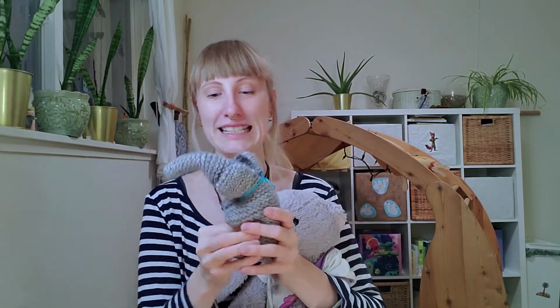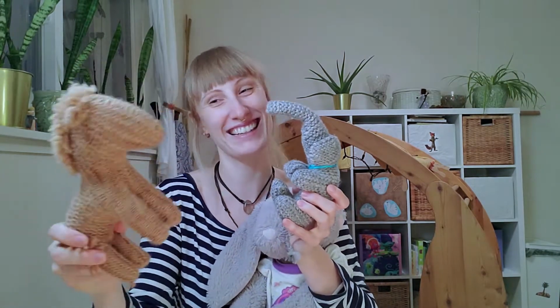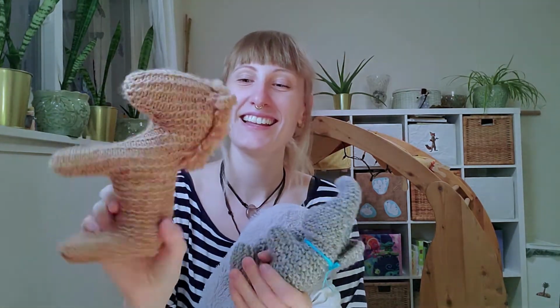And you can of course have more Waldorfy stuffed animals, like we have here this elephant. It's knitted out of wool, filled with wool. Or here this donkey with the horse tail. Don't ask me, I don't know. But this is the donkey. And this is also wool, filled with wool, so you don't have to go that way.